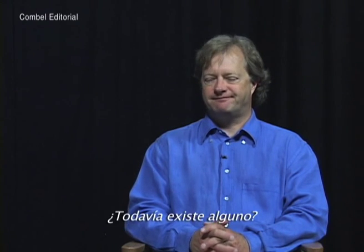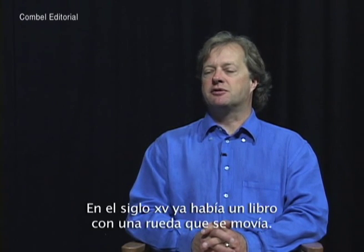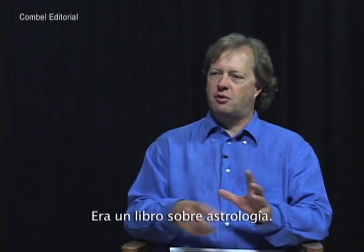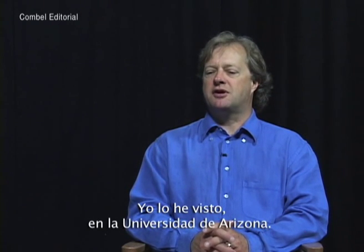Can you give us a brief history of pop-up books, and do any of these books still exist? Sure. Well, it's believed that the very first pop-up books, and they weren't necessarily pop-up books, they were books with movable parts, and so we'll start with movable books, were created maybe in the early 1300s. There's evidence that there was a book in the 1400s that was an astrological book that had a movable wheel, and I've actually seen that book. It was at the University of Arizona. So there are samples that do exist.